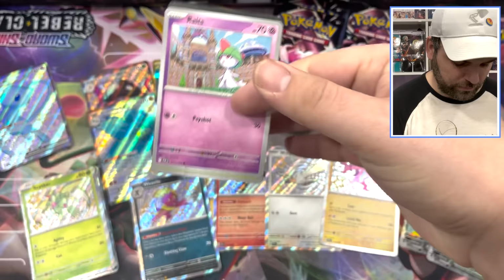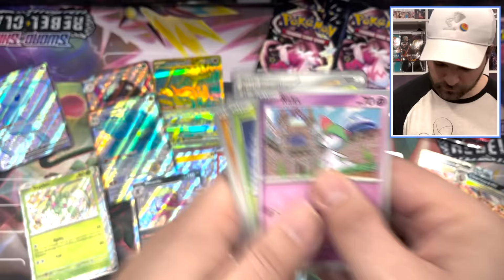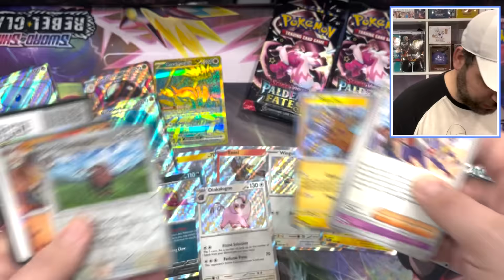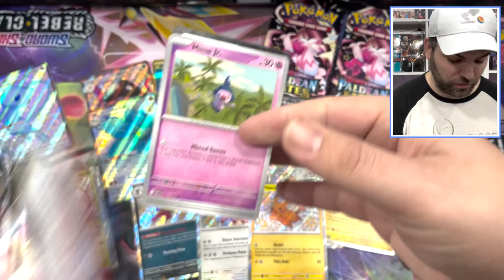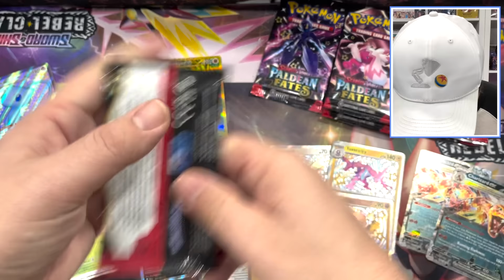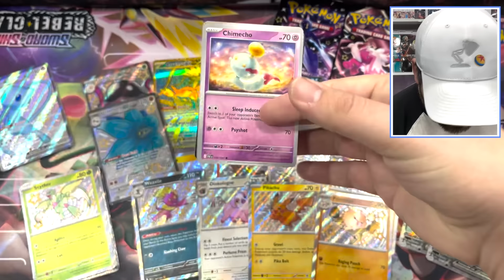Pikachu, big one. Wow. Nice grab on the shiny Pikachu. Probably going to be the most valuable shiny in here. Fantastic pull. Primeape, okay. Honestly, if we special rare right now, this is a very good 36 because we do have the hyper. We do have the Pikachu. Even Weavile is quite valuable, probably.